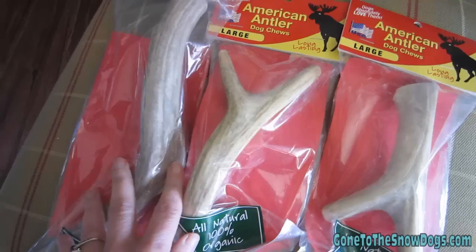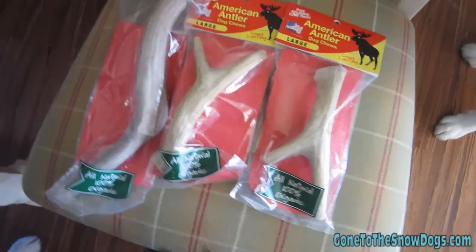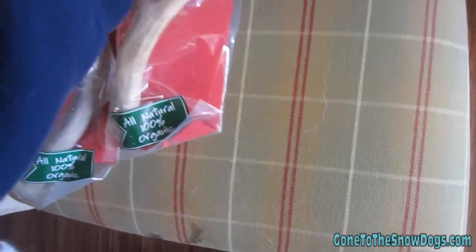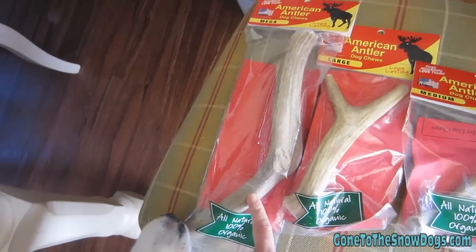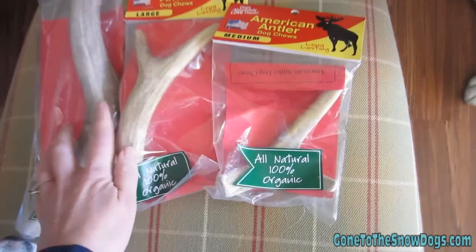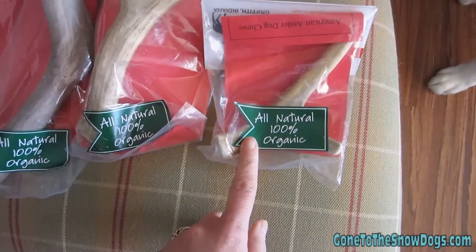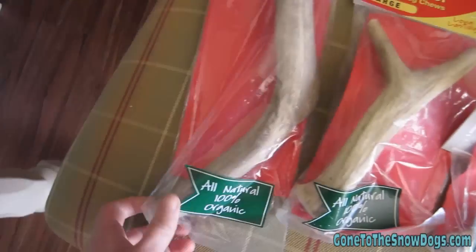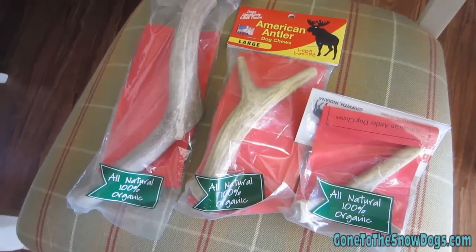This one's a mega, this one's a large, and this one is a medium. Huskies can probably do well with a medium or a large. I like to get them the large just because it's a little bit bigger. The mega, that's just crazy. My parents have a St. Bernard though, so they'll definitely like the mega.